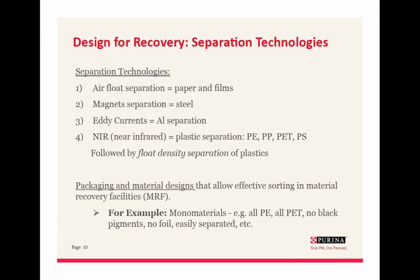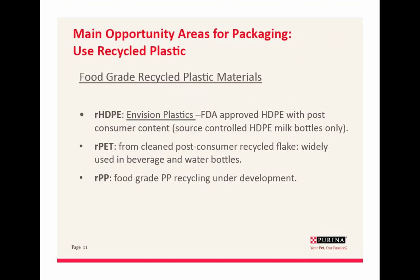So when you design your packaging, you need to think about what's going to allow effective sorting of this material. For example, an all-black packaging can't be detected by near infrared, so therefore it ends up going into the rest waste segment of the material recovery facility. If you're going to have a polyester bottle, you want to make sure that you have a label that is a polyester label, not a PE label.